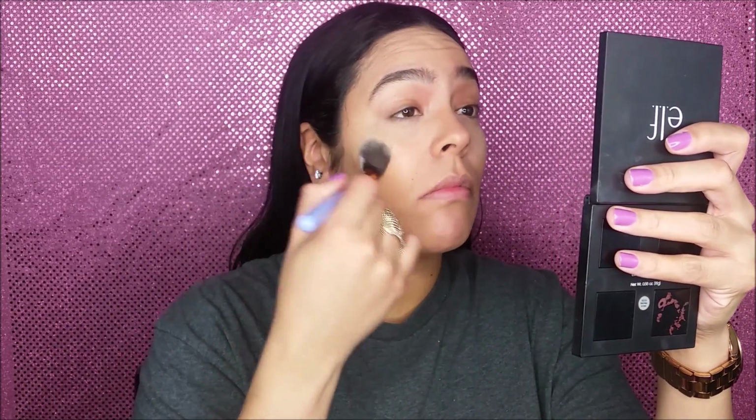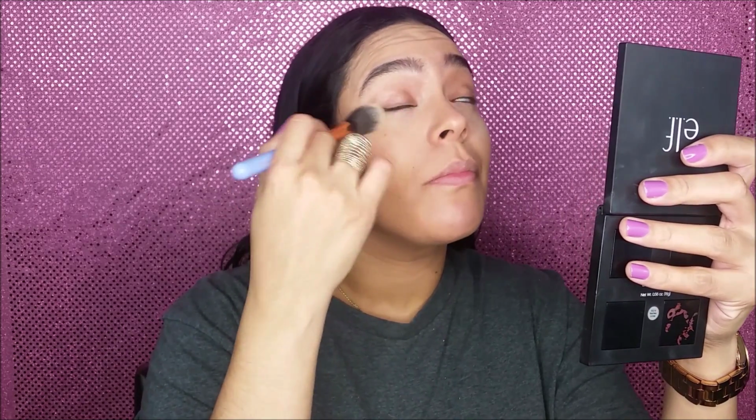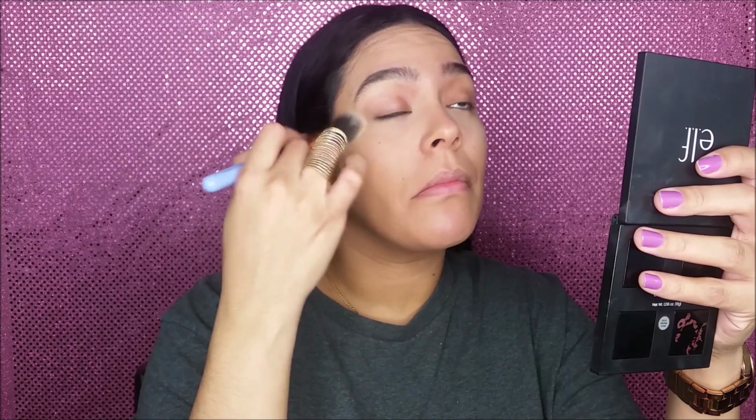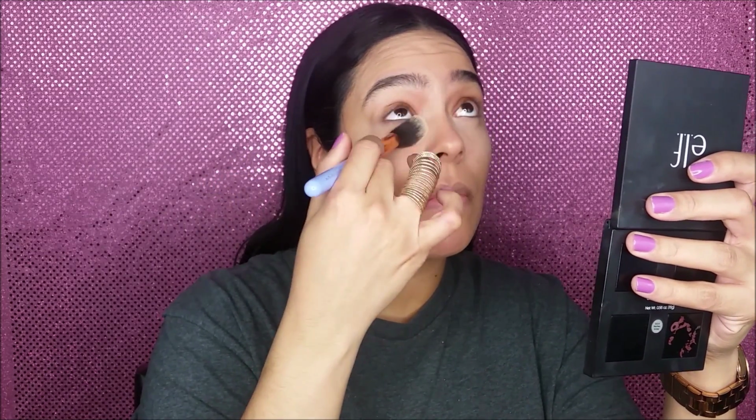Now we're going in with the Airspun Translucent powder, and I'm taking the Luxie 522 tapered highlighter brush. This could be used for a highlighter, or I guess we use brushes for whatever purpose we want. But I use this for my under eye currently, and it works great. It goes right under there. We're setting the under eye so I don't get creases under there.